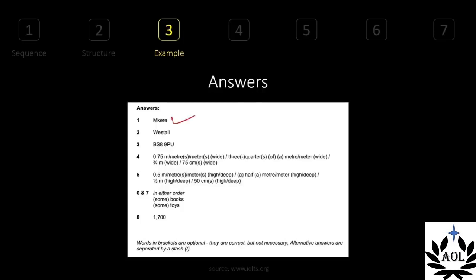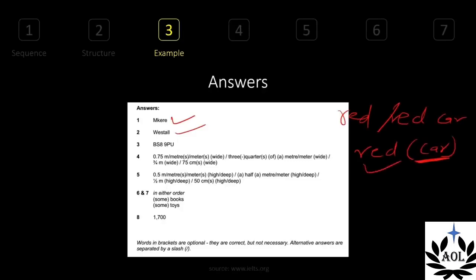If you have written the first answer as Mkere, M-K-E-R-E, it's correct. Second one is Westall. Third one is BS8 9PU. Fourth one is 0.75 meter or meters or any of these spellings. See, let me tell you one thing. If in any practice book they have mentioned brackets and slashes, the meaning of it is, slash means this could be an alternate answer. For example, if I write here red or red car, both are correct. If in the book I can see (red) car, that means I can include it or exclude it. Both are correct as well, right? So if you have written 0.75 meter, it's correct. Next one is 0.5 meter, it's correct.